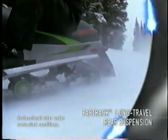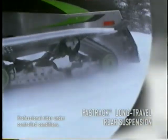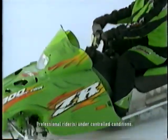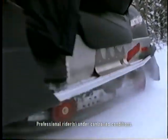Our fast-track long-travel rear suspension system incorporates our extra travel tunnel and torque-sensing link. This mouthful of a feature offers more suspension travel for enhanced comfort, a low center of gravity for better handling, and better responsiveness during acceleration.